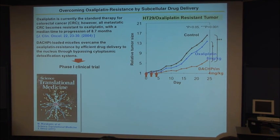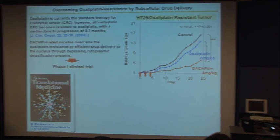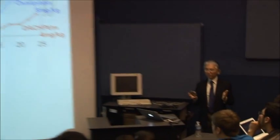Of course, the original tumor and drug-resistant tumor both have the same biodistribution and pharmacokinetics of polymeric micelles. So this is not due to a difference in EPR effect. This is due to the intracellular trafficking route of the micelles.